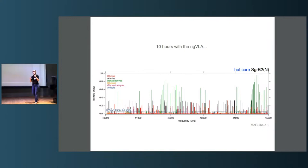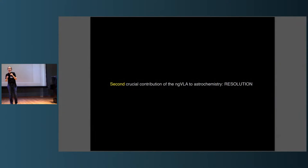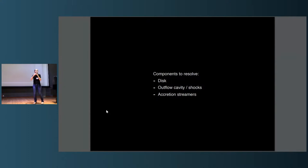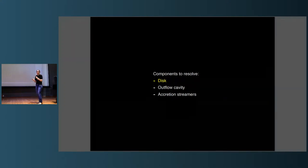So the second crucial contribution of the next generation VLA to astrochemistry will be the resolution. Because in the classical first stage of low mass star formation and high mass star formation, we have many components. We have the envelope in the colder parts outside, and in the inner parts more close to the disk, we have accretion streamers. We have the outflows creating cavities. We have many processes, and we need to resolve them to really tune the chemical models, because in each of these components a different process might be dominating. So the different components that we would like to disentangle with this huge improvement in resolution are the disk, outflow cavity and shocks, and accretion streamers.